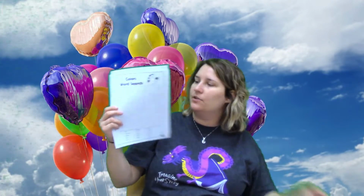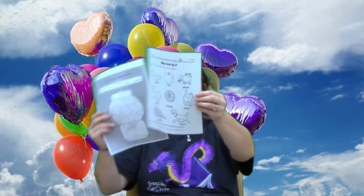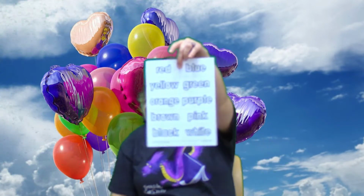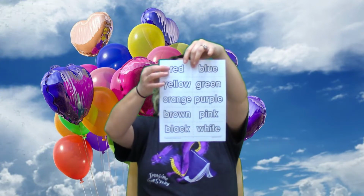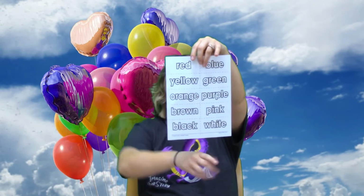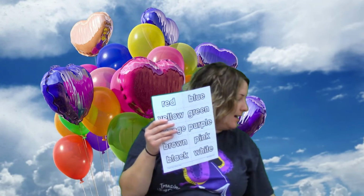You're gonna get a colors word search. And what color am I? You have to color the correct items, what it says. Then we have this cool color the picture and use a color key with the numbers. And then for your craft this week, we have these words. And these words are red, yellow, orange, brown, black, blue, green, purple, pink, and white. So you get to color these and then test yourself. That way you get good at your colors. So it's flashcards.